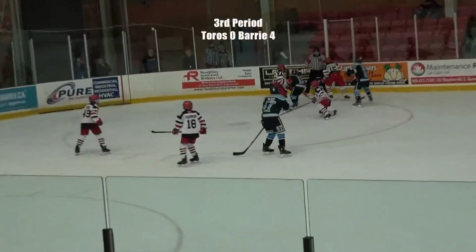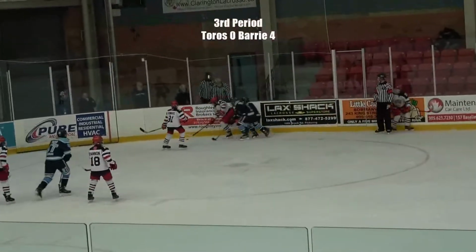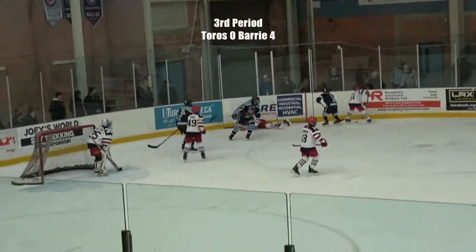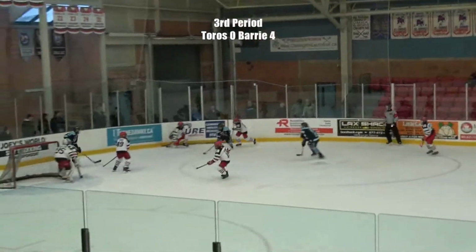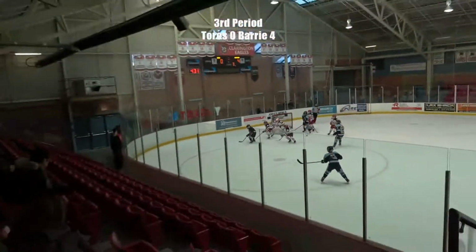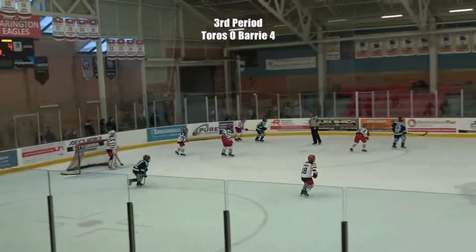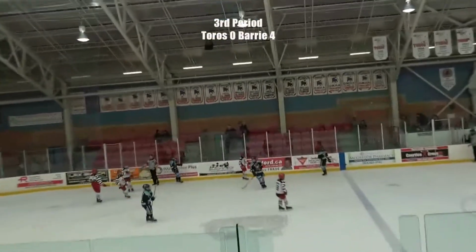McKeown trying to get it there from the face-off dot. Sear trying to win it in behind the goal. Taken off his feet, right in front of the referee, and there's no call on it. And you can tell this referee's got his license from a Cracker Jack box. That's going over the bench and out of play.